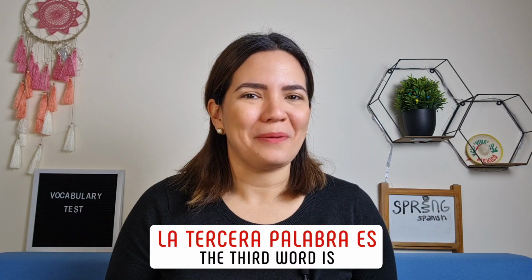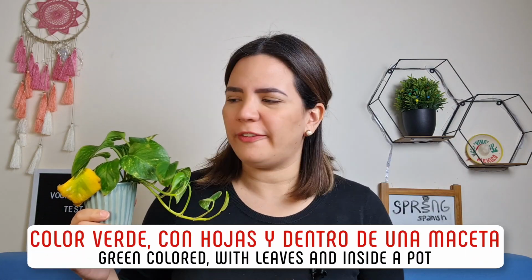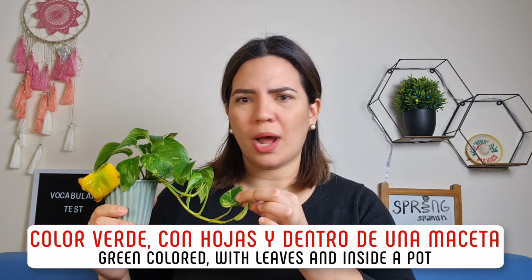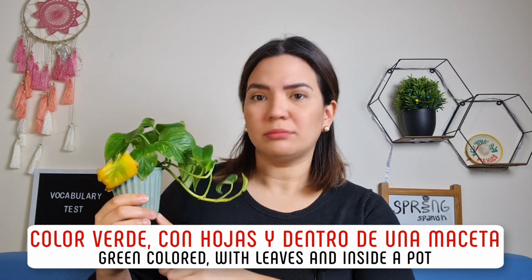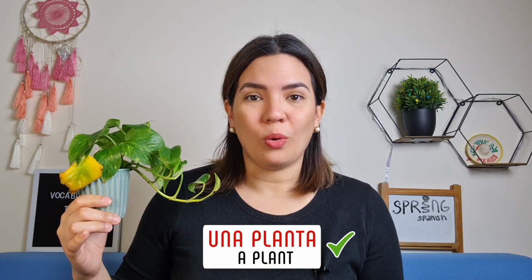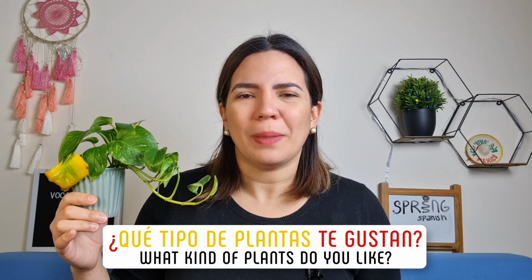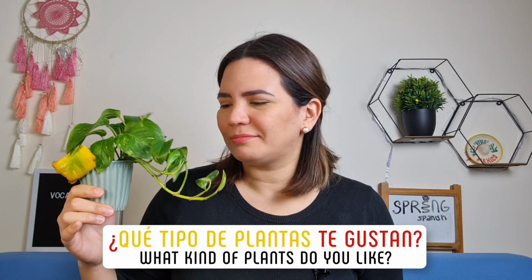La tercera palabra es ¿qué es esto? Color verde con hojas y dentro de una maceta. ¿Qué es esto? If you said una planta or la planta, you are correct. An example that you can use is ¿qué tipo de plantas te gustan? For me, I like small plants, just like this one. So, ¿qué tipo de plantas te gustan?